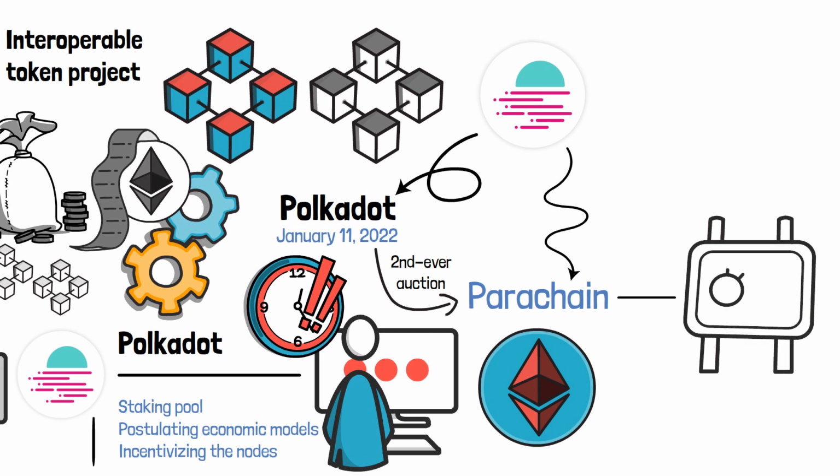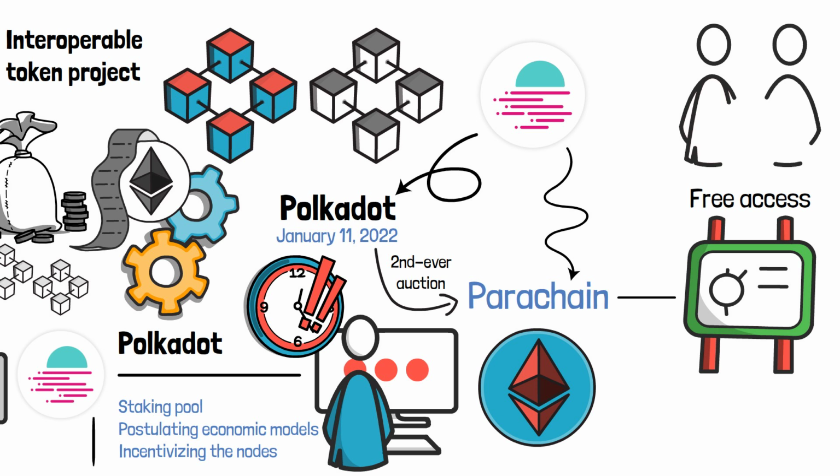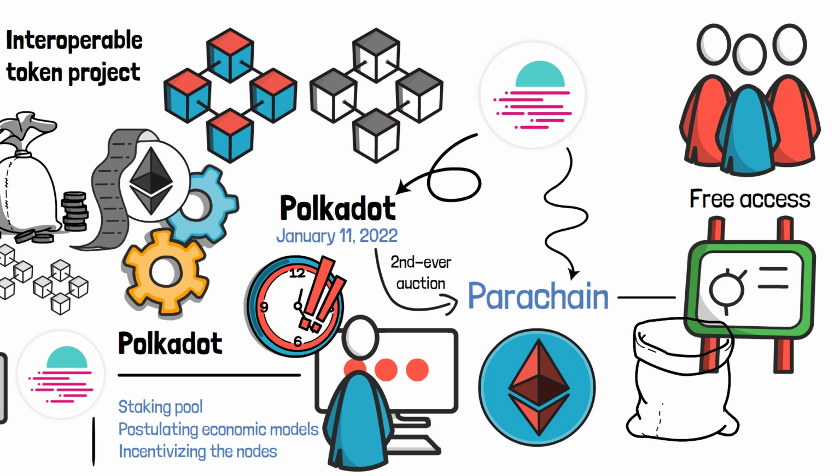Courtesy of its relations with the paired chain, Moonbeam's users can enjoy free access to the Polkadot relay chain because Moonbeam's economic model already finances its own continuous use and thus extends the grace to its own users. In other instances, users would have to pay to use the relay chain. It's way less expensive as well.